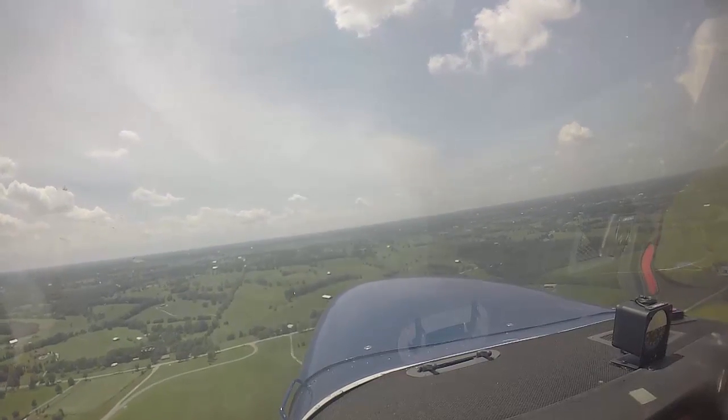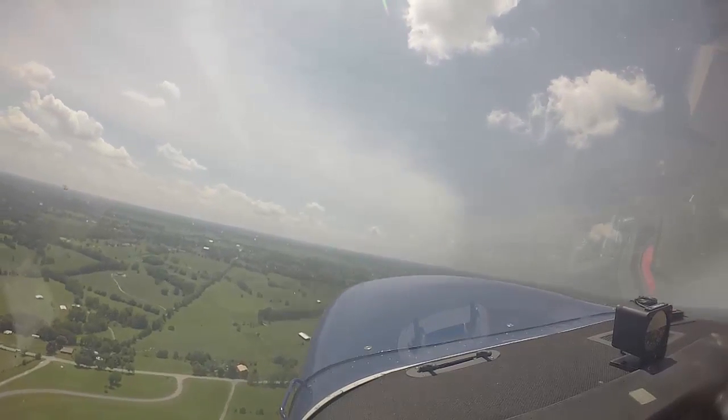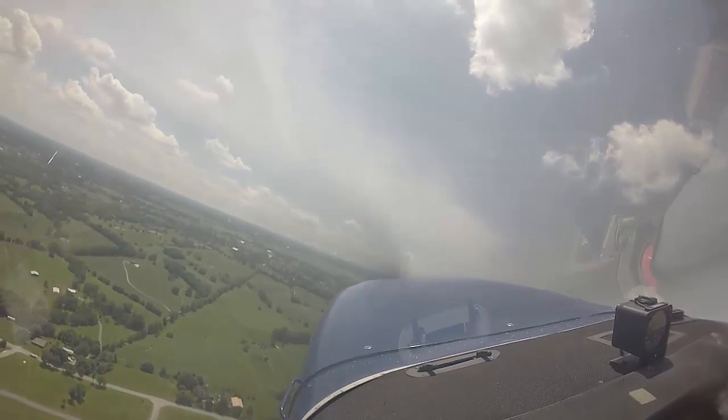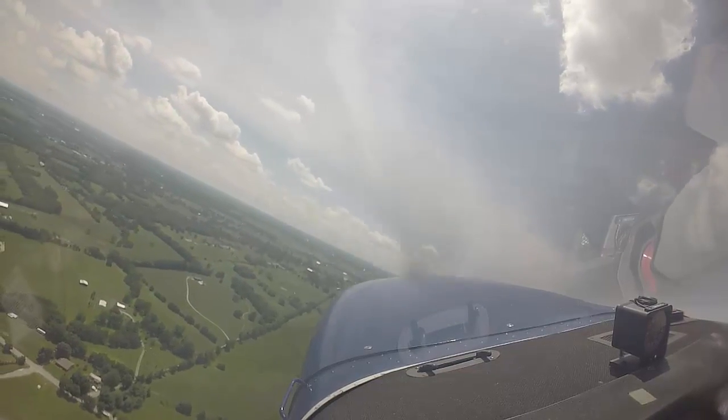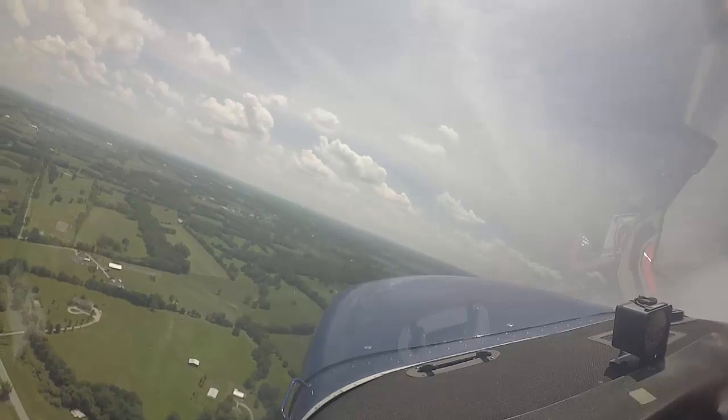All right, there's 500. Georgetown traffic, Cessna 739 Delta Echo, left crosswind, runway 21, departing the pattern to the east, Georgetown.